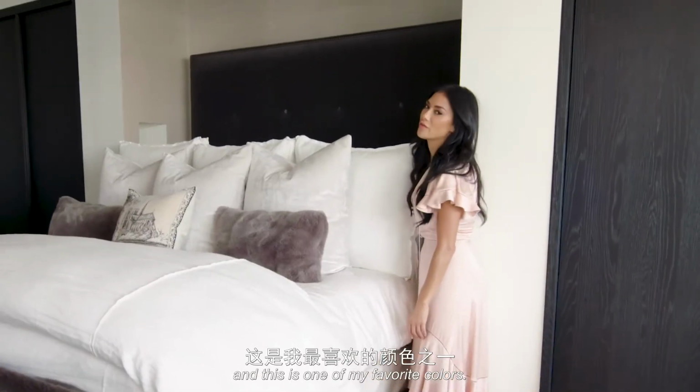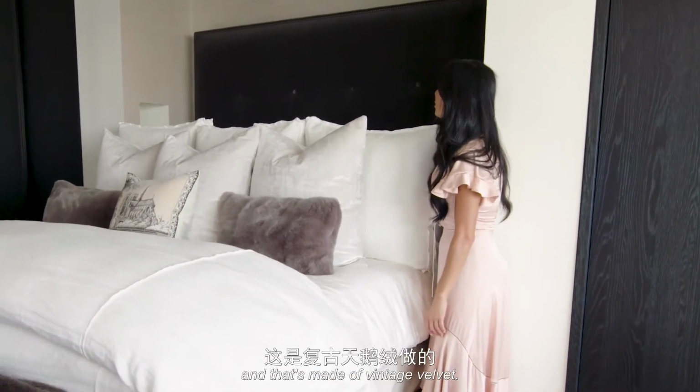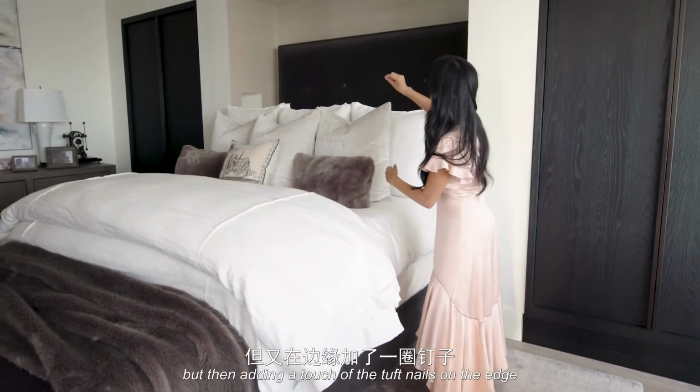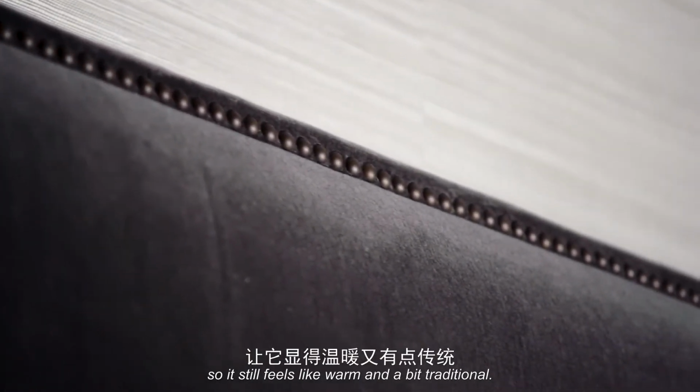And this is one of my favorite colors. I feel like it's such a rich, beautiful color. And that's made of vintage velvet. I loved keeping things really modern and classic and clean, but then adding a touch of the tuft nails on the edge so it still feels warm and a bit traditional.